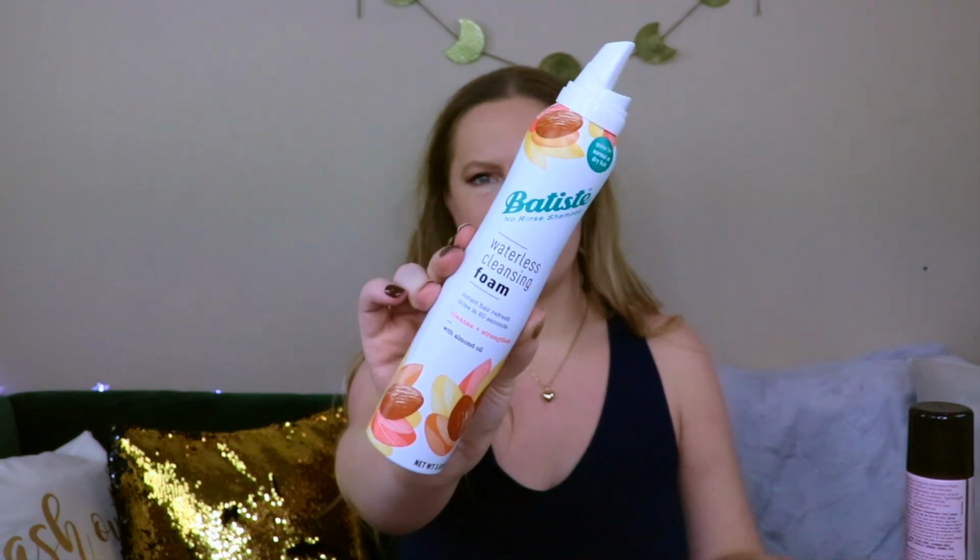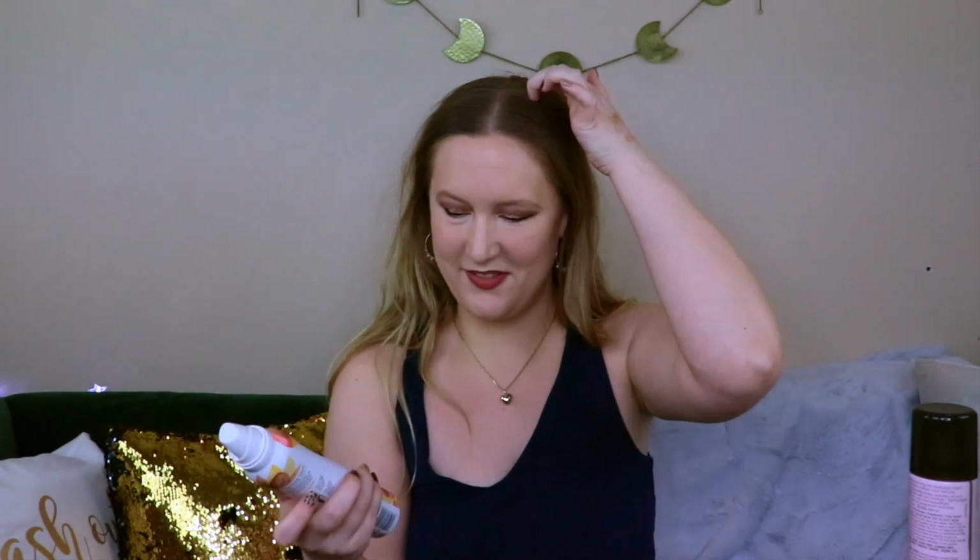But now I just have a couple fails. One I used to like until I tried other products. But let's start with the one that every time I tried it, I just did not like it. This is by Batiste, and it's a waterless cleansing foam. So it's like a mousse type thing. You shake it like a mousse. It looks like a mousse. And you're supposed to put it in your hair. And it says, instant hair refresh, dries in 60 seconds.